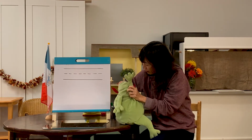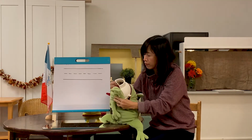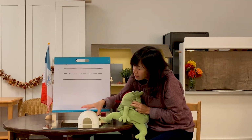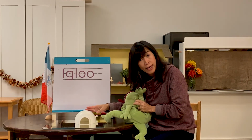Oh, it is a big thing. You got a Froggy. Oh, Froggy. Okay, pick it up. Oh, oh, oh. Do you know what this is? This is called igloo. This is a house made out of ice.